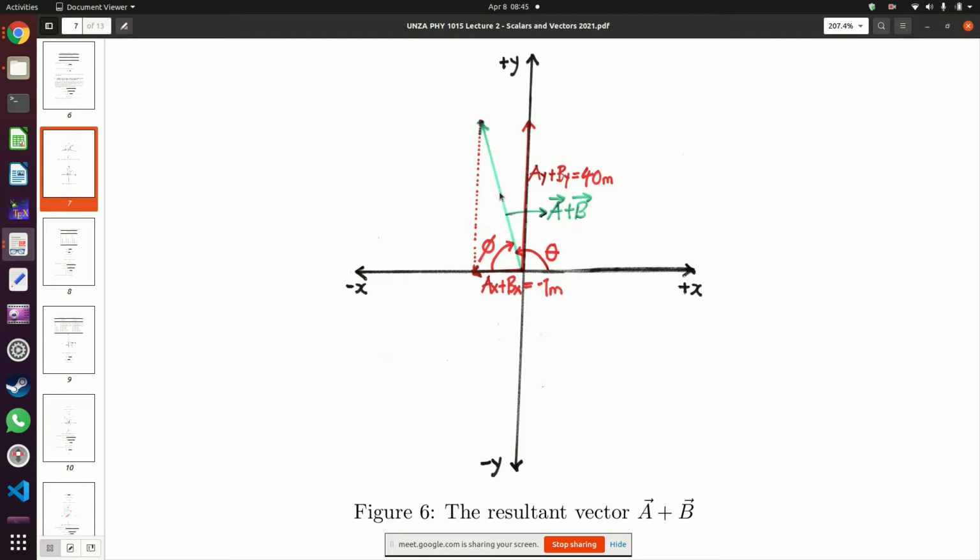That's how you have a rough location of where A plus B is, by shifting your y component so that it is located at the end of your x component. So that is your A plus B, this green line. You can move like this, then you can move up like that. So you move along the x-axis 1 meter, then you move up along the y-axis 40 meters, and you end up at that point. You can achieve the same result by moving from the origin along this green line up to that point. This green line is your resultant A plus B.